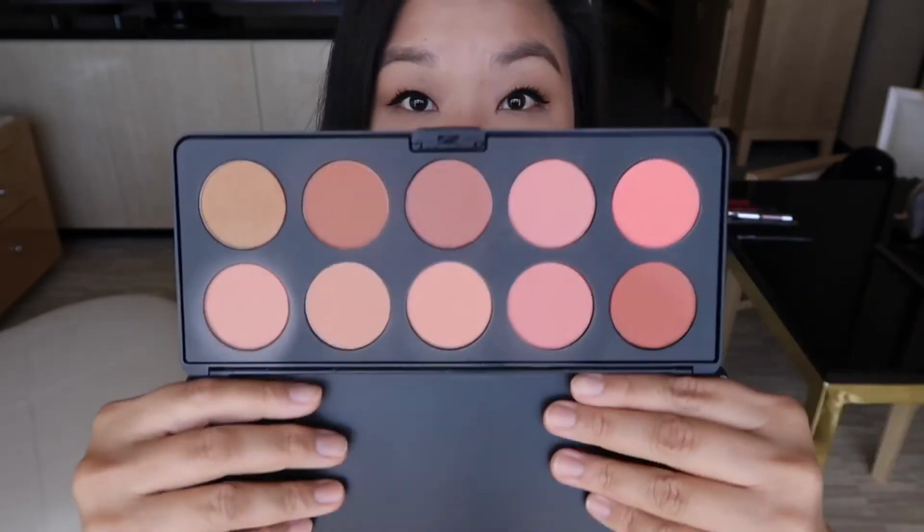The other face makeup palette that I've been carrying with me is so affordable, and I can't believe it's so amazing. I've been using it for months. I love it. It's so great. It's the BH Cosmetics Nude Blush 10 color blush palette, and here's what it looks like inside. You actually get 10 super usable colors.